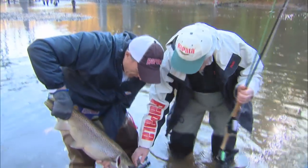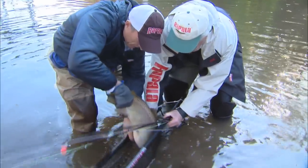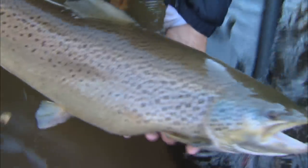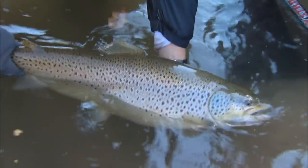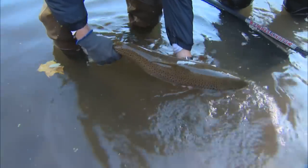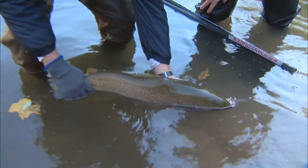Okay, you know what? We're going to put it back in here and let it revive a little bit, and then we're going to release it. What a workout. Look at how plump. Now, it doesn't matter if it swims out of my hands. It's a plump female migratory brown trout. You can see if I hold it, look at my hand underneath. See how thick that back is on that fish?